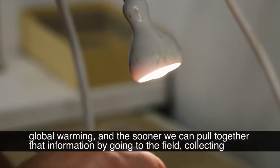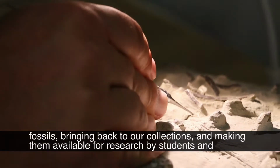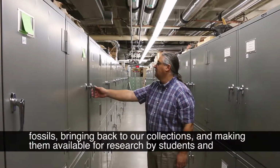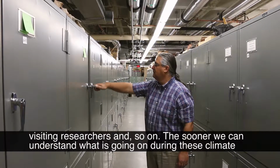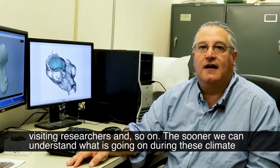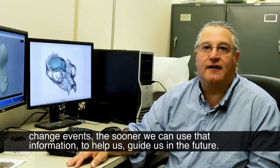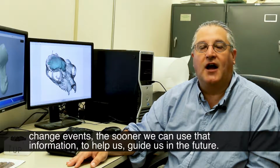And the sooner we can pull together that information by going to the field, collecting fossils, bringing them back to our collections and making them available for research by students and visiting researchers and so on, the sooner we can understand what's going on during these climate change events, the sooner we can use that information to help guide us in the future.